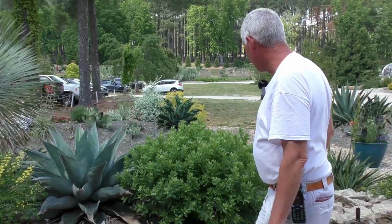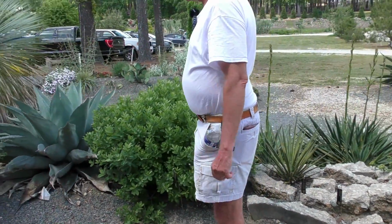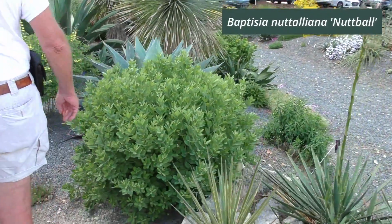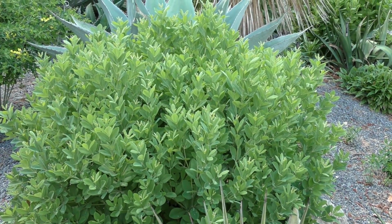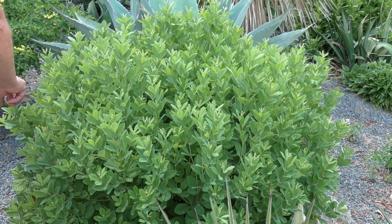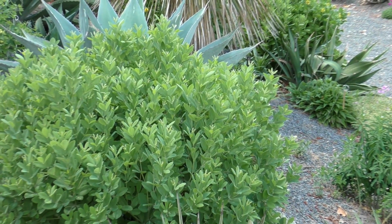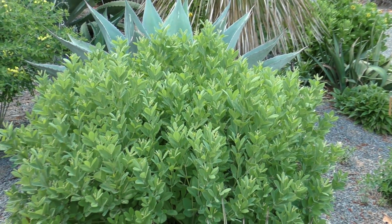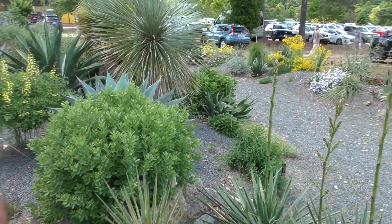Another interesting type of Baptisia is this. This is Baptisia nuttalliana. This is a species from Louisiana primarily. And whereas this has terminal spikes, this doesn't have any terminal spikes. This has axillary flowers. So it will form a flower in every single leaf axil, one flower. It's an odd plant. It's actually rather attractive, but it's definitely different from any of the other Baptisias that we grow.